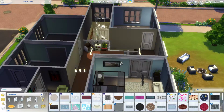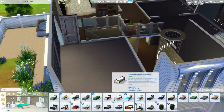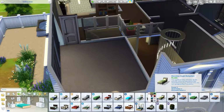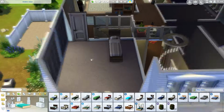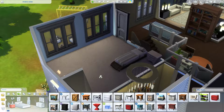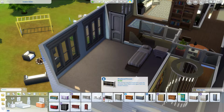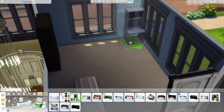This side room is the child's bedroom. It's a pretty simple boy's bedroom. There's not much to say about it. It's just a boy's room. It's got a desk for him to do his homework, and I put some clutter in it and some cool kid decorations, you know, usual things.